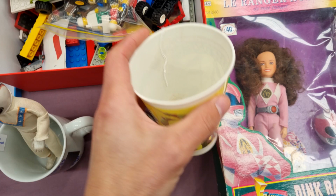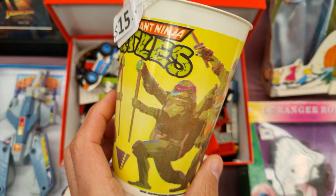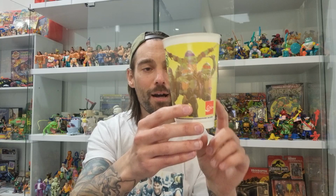And I see this. I'm assuming it's an actual promotional cup from the cinema release of the 1990 TMNT live action film. I'm assuming this is a cinema release, but it could have been a McDonald's or Hungry Jack's promotion, I'm not too sure. But I've got a couple of these movie style cups.